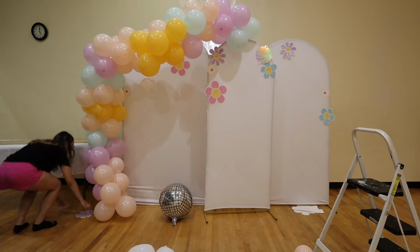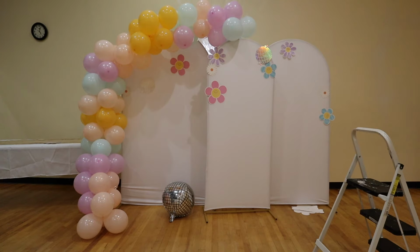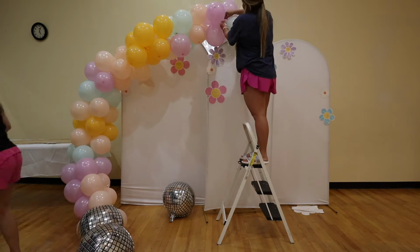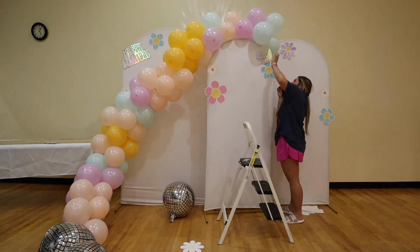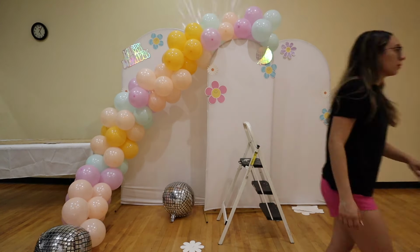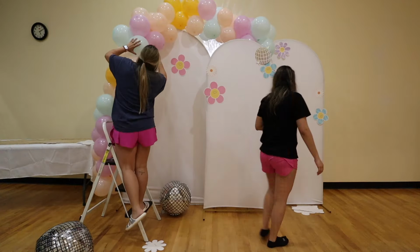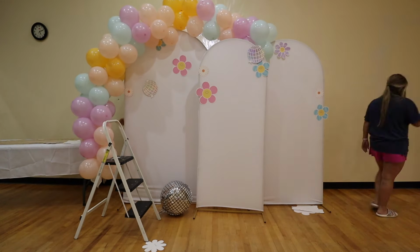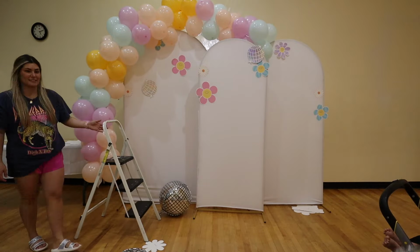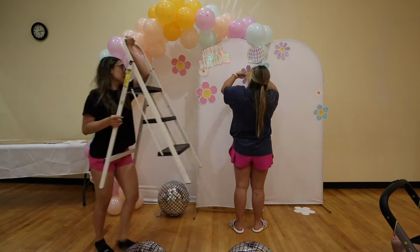This is the little present table, and this is me and Abby just trying to figure out how and what way that this looks perfect, which I feel like this part takes forever. You're just rearranging balloons over and over and over again. Not really pictured, we were using some string to tie the balloon arch to the back of these little cover things, so we were pinning the string into the back of the covers that are on the arches. If that makes sense. Hopefully it does.